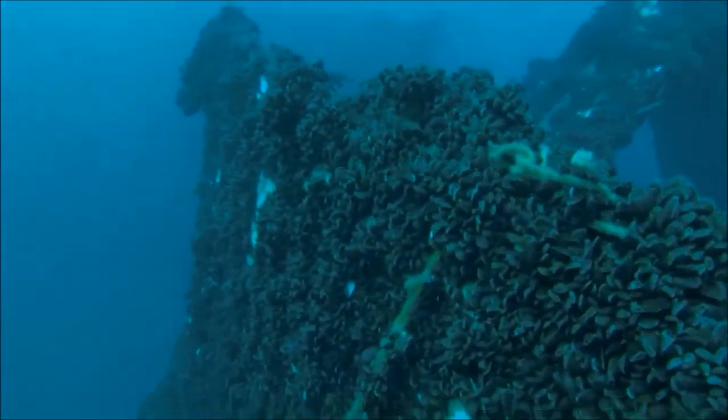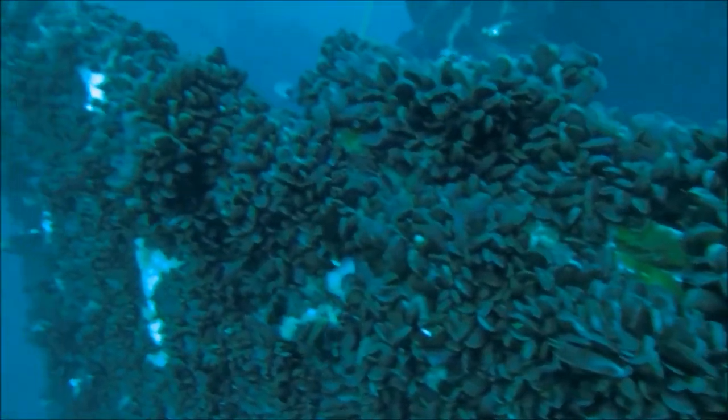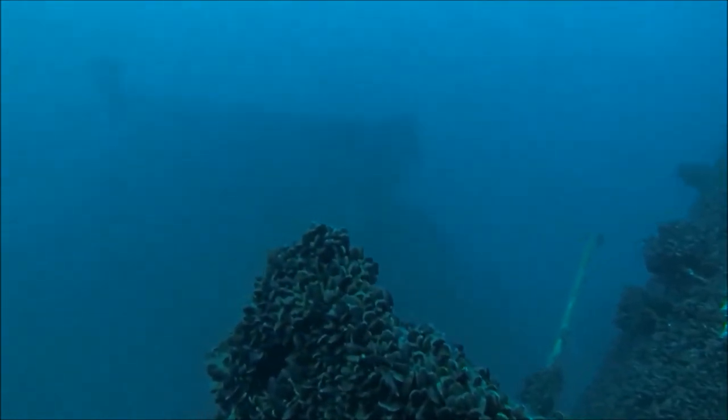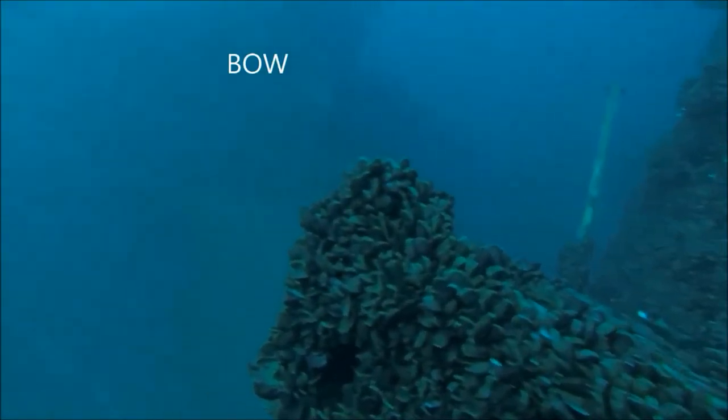We reach the area at the base of the wheelhouse. You can see the jagged edge where Hurricane Irene broke the bow section off of the ship. A murky structure to the left and ahead is the bow of the ship.